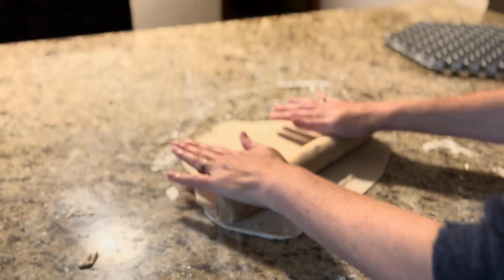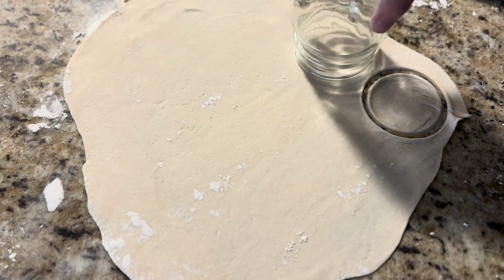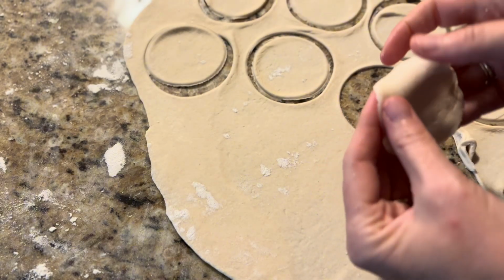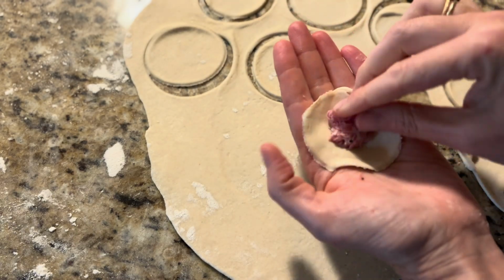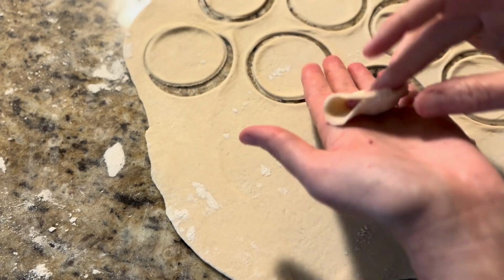Pelmeni originated in Siberia back around the 14th century. Back then they didn't have those kinds of molds. They did it the old-fashioned way of rolling out the dough, using a drinking cup, stamping out the circles, and then filling the circles with meat by hand. The reason I love using a mold is because it just goes by so much faster.